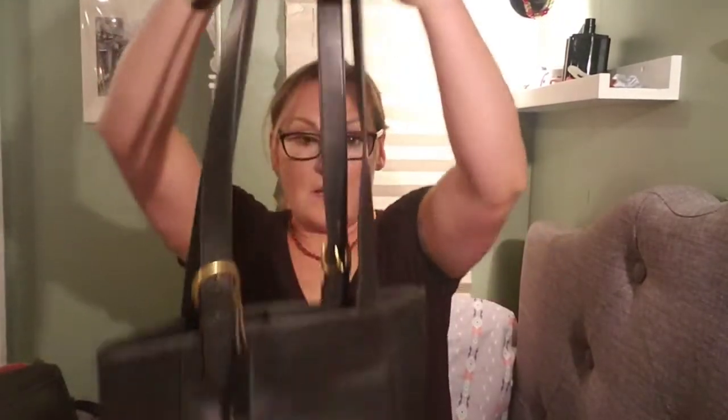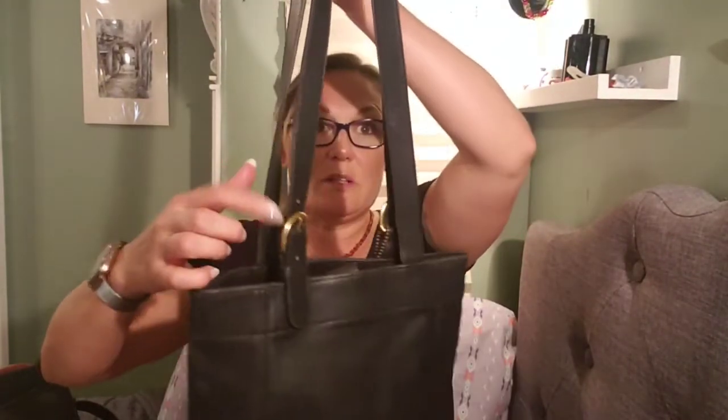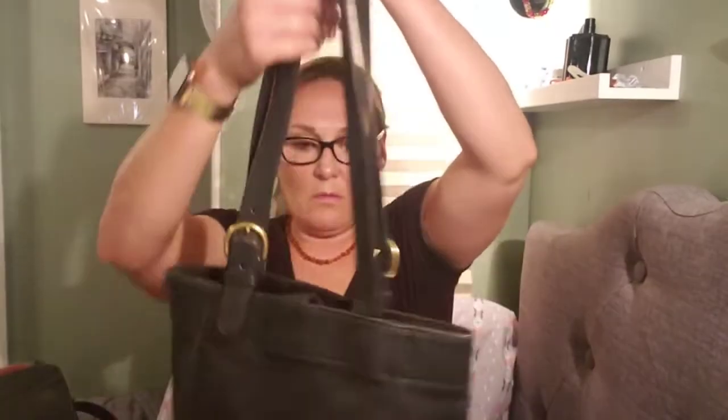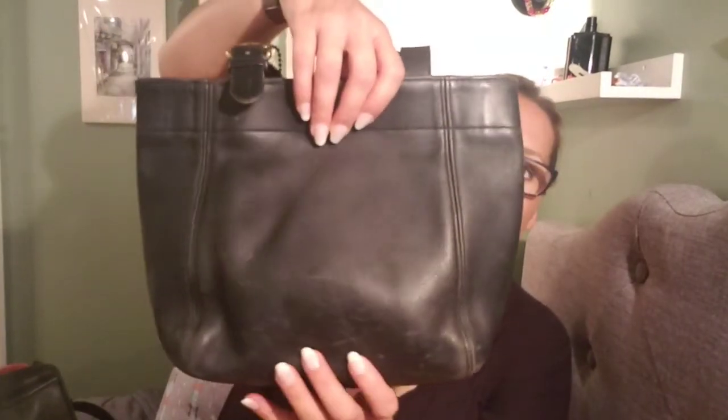I put a little stuffing in this. Try to see if you guys can see the shape of it. It's got long handles. Buckle on opposite sides, just one on each side. And it's sort of like a little tote.